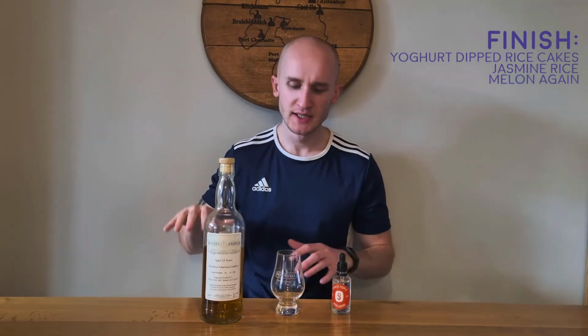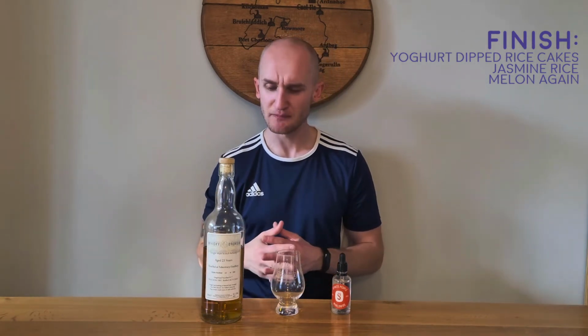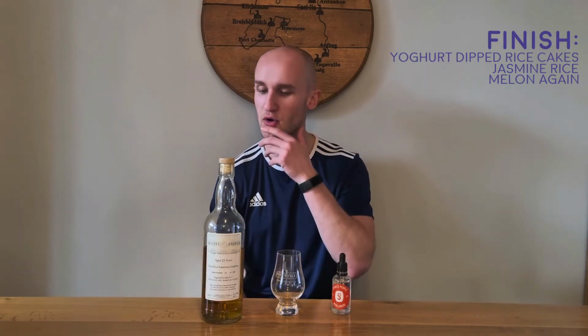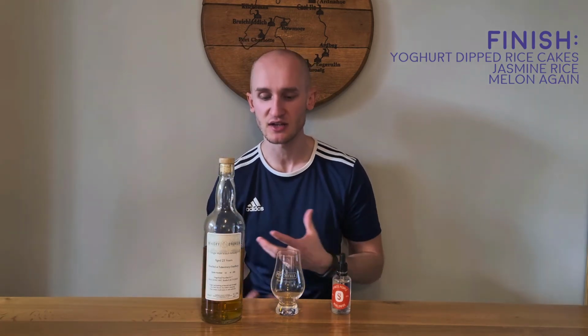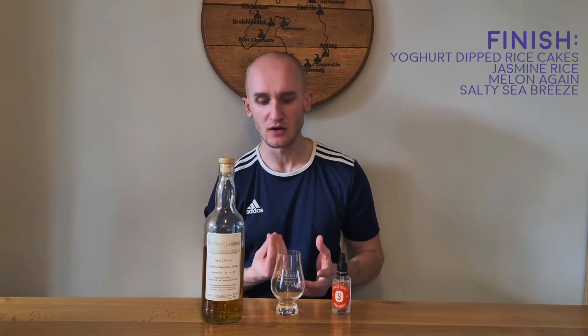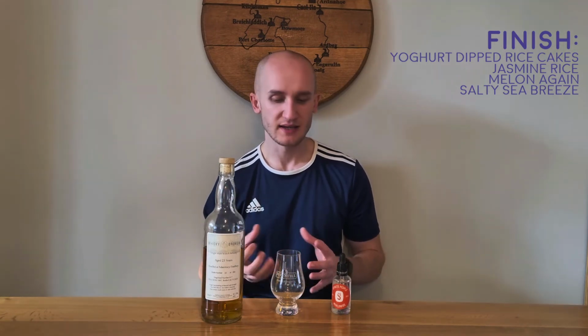I'd say the melon still on the finish. The melon's consistent from the nose, palate and the finish. Quite good to see that coming through. I don't know if that's a trait of Tobermory, if melon's a characteristic of their distillate. It's a little savoury in the finish, tying more to the maritime feel now. A little bit of coastal sea breeze coming in, carrying a little bit of salt, drying your lips out a little, carrying that element.